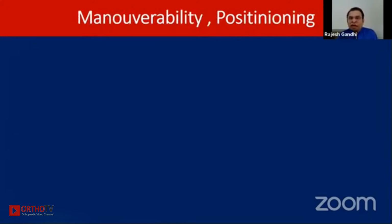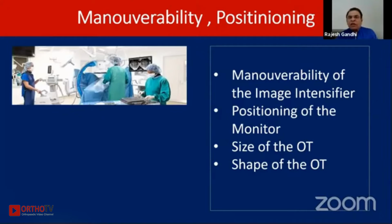Now, maneuverability and positioning: we found that they depend much on the size and shape of the OT. In a smaller setup, maneuverability and positioning are extremely important, because if the maneuverability is less, then in a small private setup it becomes extremely difficult. The length from the arm and from the machine ranges from 5.5 to 6 feet minimum.